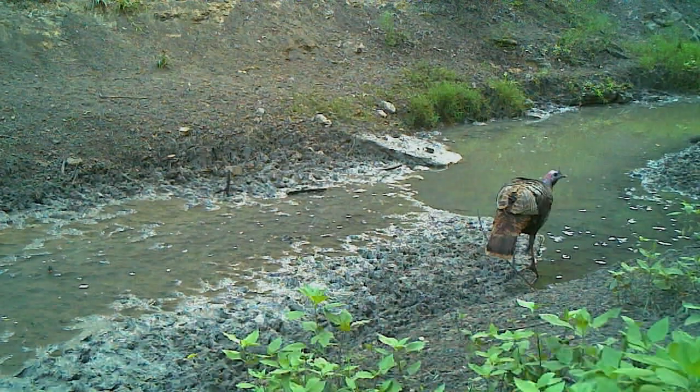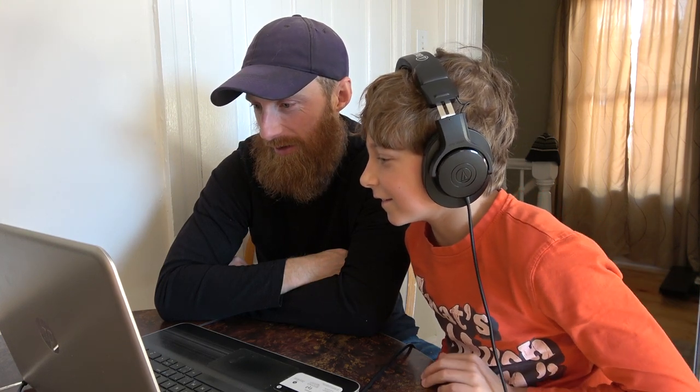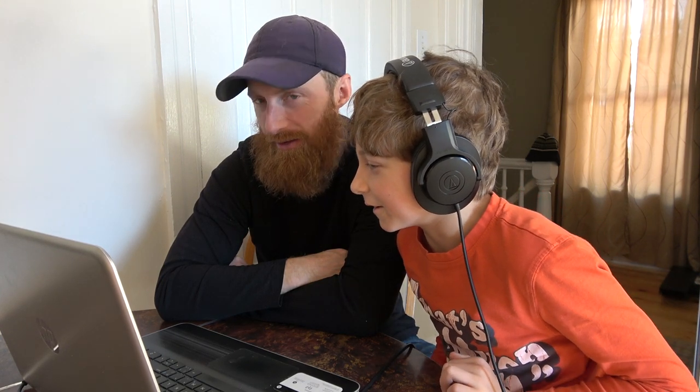What is that? What is it? An emu? Not an emu. I have no idea what it is. We have those around here too. A peacock? Did you notice that it's got a big long beard? A turkey? It's a turkey. It's really obese. It just looks big. That's a massive turkey. It's a gobbler. It's getting a drink.